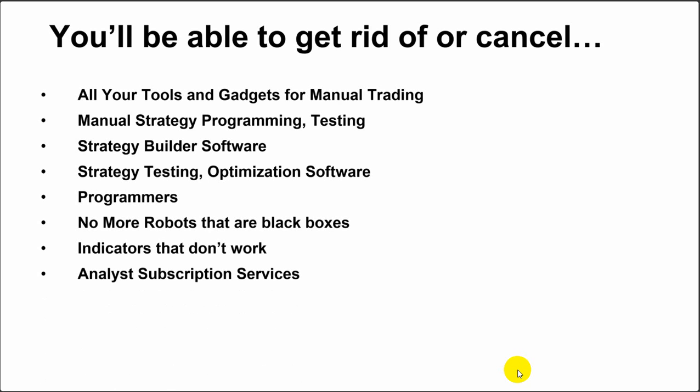You can cancel all your analyst subscription services, your news services. Again, you spend all that time trying to analyze the market, and literally you're chasing the market all the time. Forex signal services as well. You have no idea what's behind that signal, how often that strategy is being changed out. You have no idea what you're getting into when you're buying Forex signals.